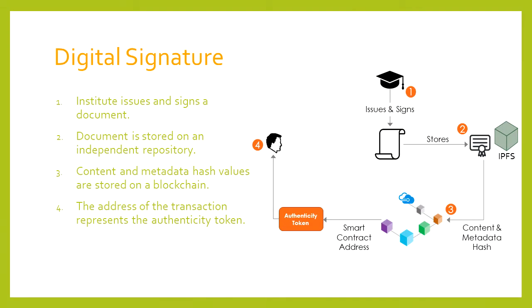Let's have a look at the process for signing documents on a blockchain. Certificates are issued by an authority, say an education institute, stored on a centralized document management server or a distributed file system like IPFS, the interplanetary file system, and signed with a cryptographic function. The document URI and content hash, so the certificate metadata, are then encrypted and stored on the blockchain digital ledger and attached to the user digital identity.